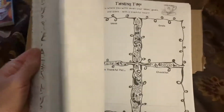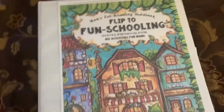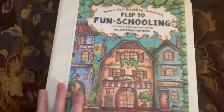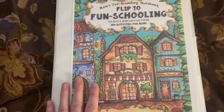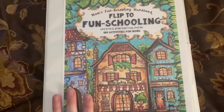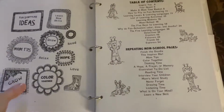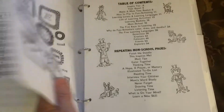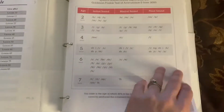And so I'll show you what I had been using. Now, it was a PDF, so I printed it up. Some other books you can buy as PDF, and so this was the one I got. I think for a while you could get this one for free, which is how I got it. So I don't know if it still is for free, but that first page was not included in it. It was something I added to it to help my son with his speech.